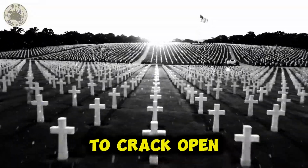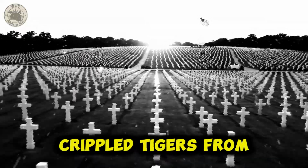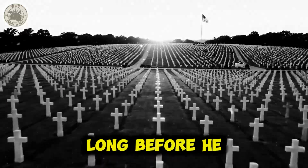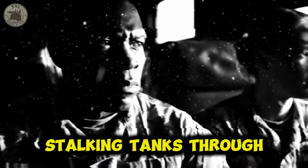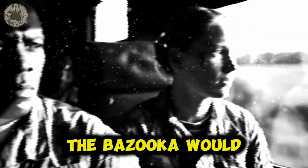Rangers used them to crack open hardened emplacements. In Anzio, they crippled Tigers from the flank. Private James Arness, long before he became a Hollywood actor, described stalking tanks through rubble with the calm certainty that if he hit his mark, the bazooka would do the rest.